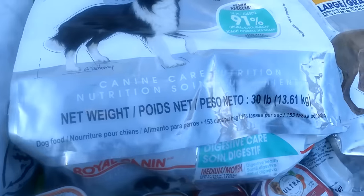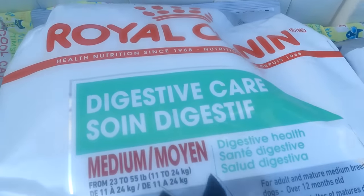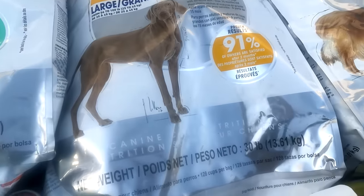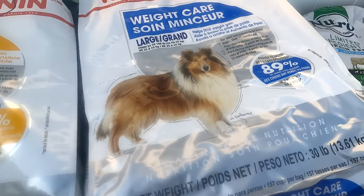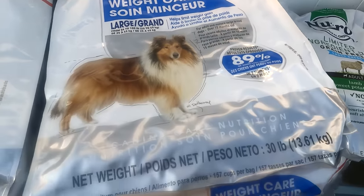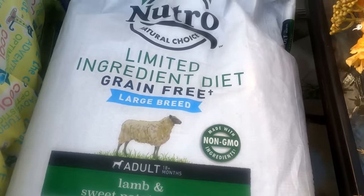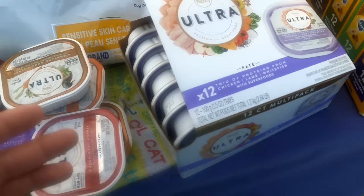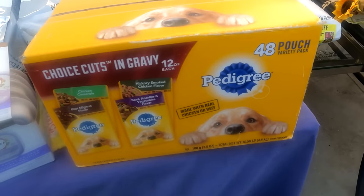And let's go here. This is another 30 pounds. This is a 30 pounds too. And this one, 30 pounds too. I got one more. This one right here. This is a 22 pounds. We got more pet food right here. We got more here in this little box. And in this box, we got more pet food.